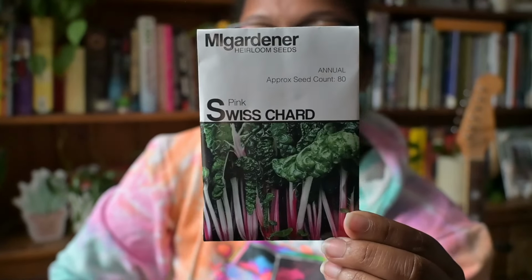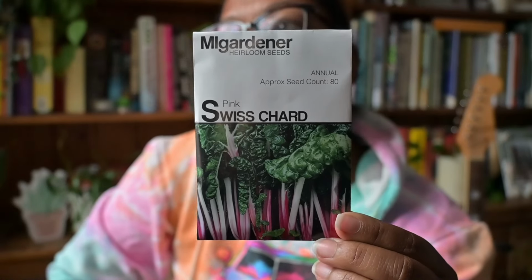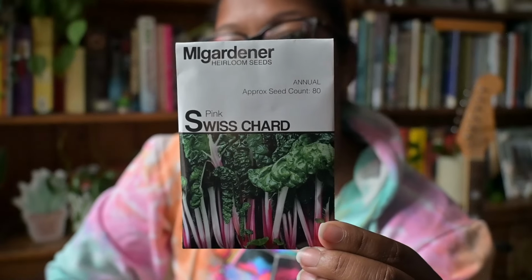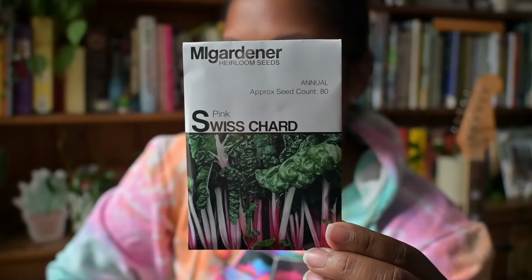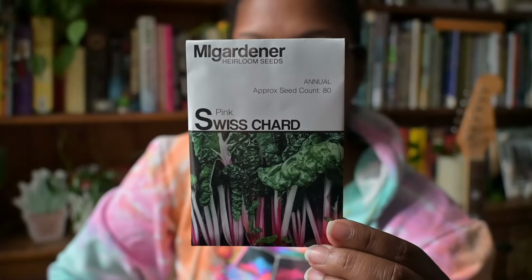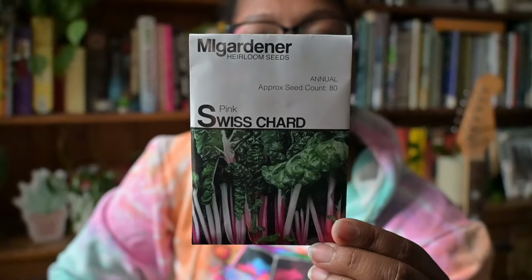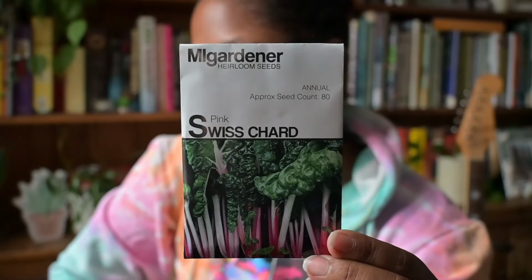Pink Swiss chard. I grow Swiss chard every single year. My chickens love it. We grow it for ourselves. We cook with it, use it in salads, we saute it, all that good stuff. So I thought this one looked really pretty. And I'm excited to see this grown in my garden this year.